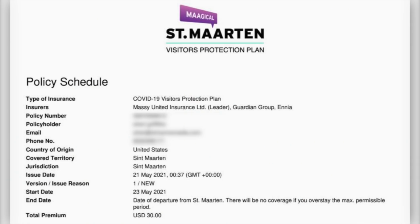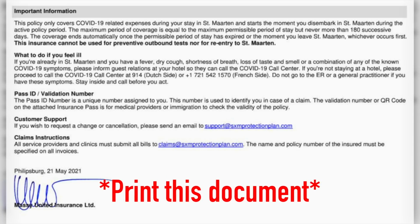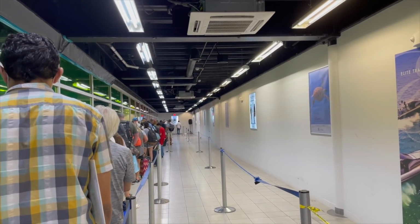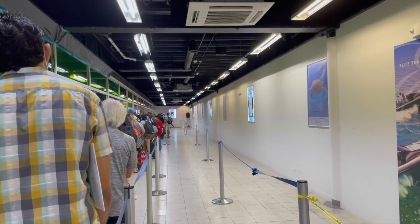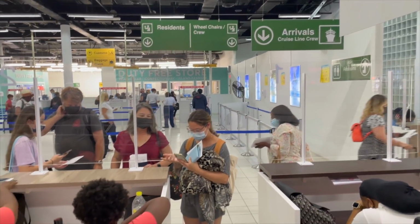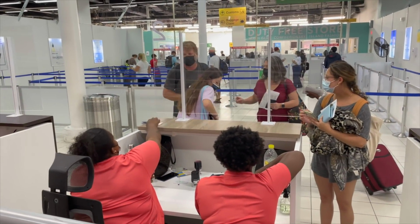We strongly recommend you print this document off, which also goes for your COVID test results. We'll get to that in a moment. Once you land in St. Maarten, you'll proceed to the customs area where you'll present your passport, the immigration arrival card that was presented to you on the plane, and your authorization form and a printed copy of your COVID test.